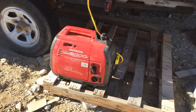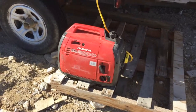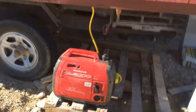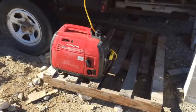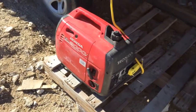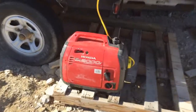So here's our little Honda 2000 generator. Super quiet, always easy to start. Starts the first time. You just got to keep oil in it and gas, and every once in a while clean that filter and you're good to go. If you don't know how to do that, look on YouTube. Great videos for that. I bought this one used. They run forever. I paid about $600 for it. Brand new, they're $1,000. So anyway, but it does all of our power needs here.